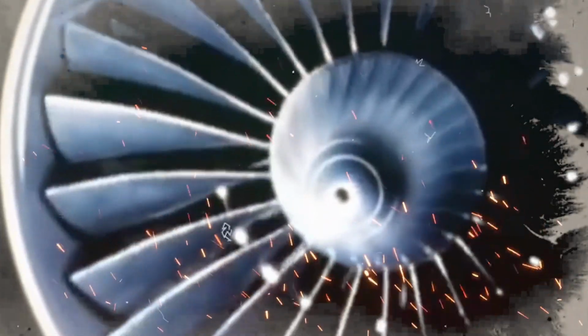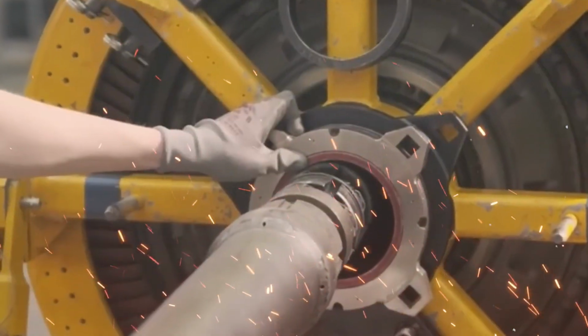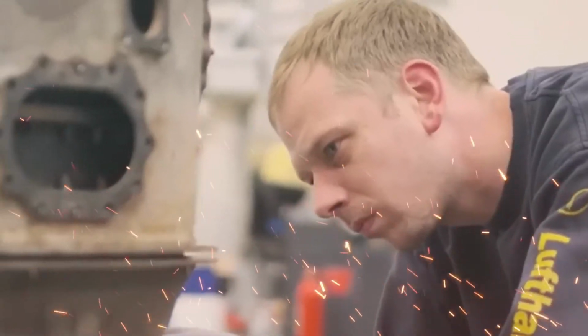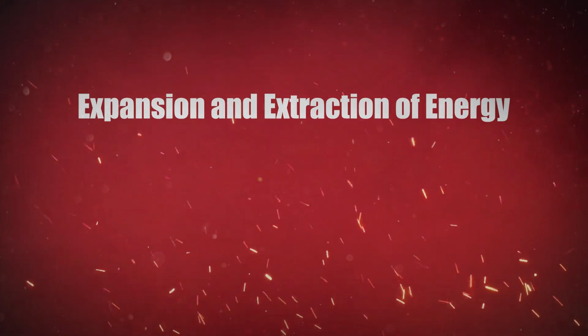Step 3. Burning. The combustor, which is an important part of the jet engine, receives the compressed air. In this method, fuel is injected and ignited in a controlled manner, resulting in a powerful combustion reaction. This produces gases that are at a high temperature and high pressure, and that expand quickly. These expanding gases release a tremendous amount of energy, which powers the turbine and generates the thrust that is needed for propulsion.